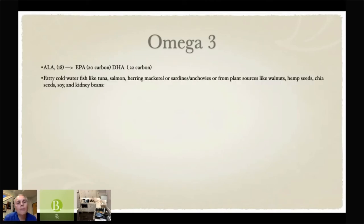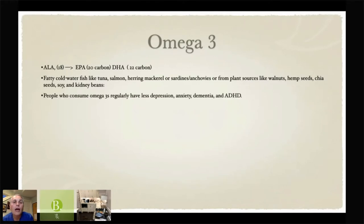So when we talk about plant and animal sources, we're talking about fatty cold water fish, that would be tuna, salmon, which we'll talk about in a second, herring, mackerel, sardines, anchovies. Those are all healthy fish that are high in omega-3s. Or plant would be hemp, obviously. Hemp is related to cannabis sativa. Walnut, chia seeds, soy, kidney beans, these are all obviously plant sources.